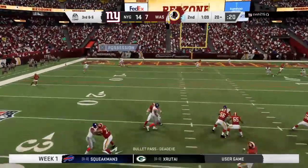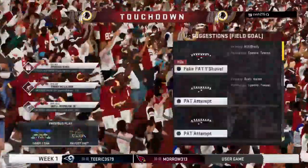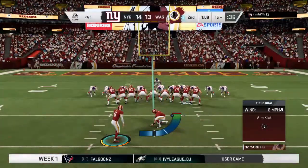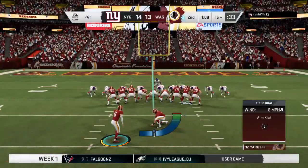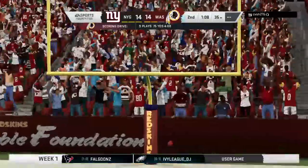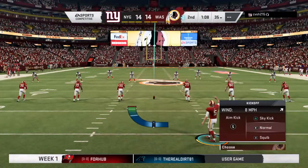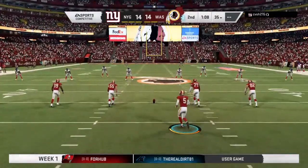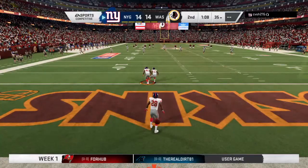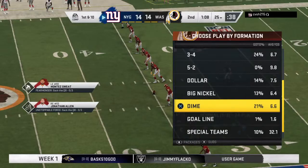Now it's Haskins, and this is taken in for a Redskins touchdown. Terry McLaurin there to make the grab, as they are an extra point away now from tying this football game. Extra point by Marr, up and good. And that is going to tie our game as we approach halftime. This one tied at 14 now as he sends this one away, and this will be a touchback as that sails over the end line.